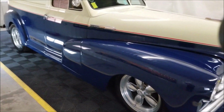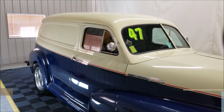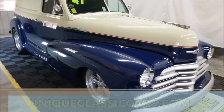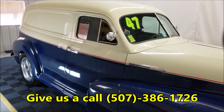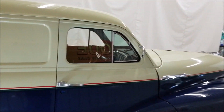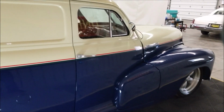If you'd like to check out the undersides, you can see the still pictures at uniqueclassiccars.com. Feel free to give us a call too. We'd be more than happy to answer any questions you may have on this vehicle. 507-386-1726. As you know, we do consider trades. Financing is available, and we can sure assist you with the transportation to where you're located.